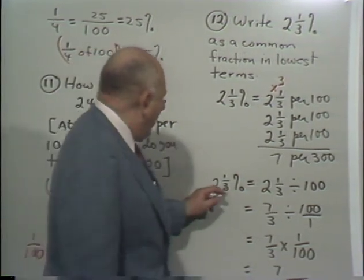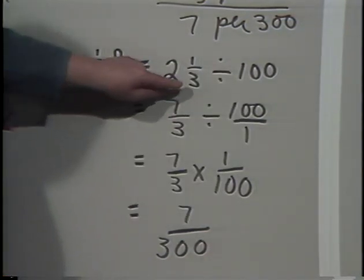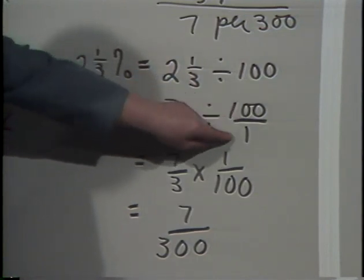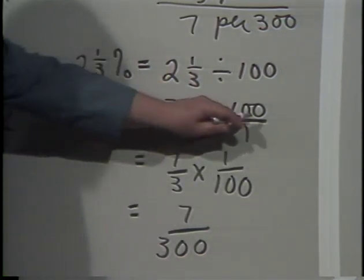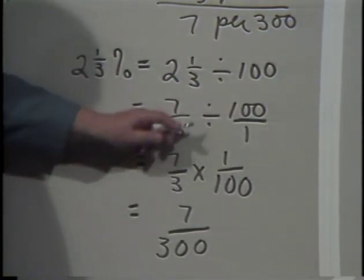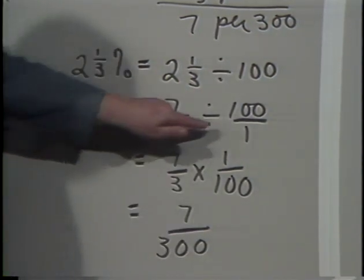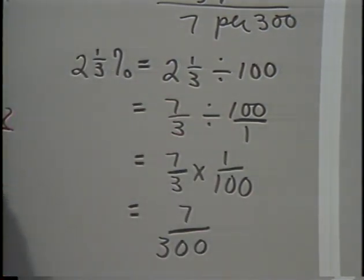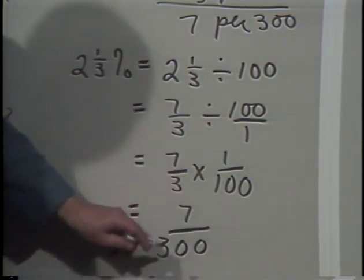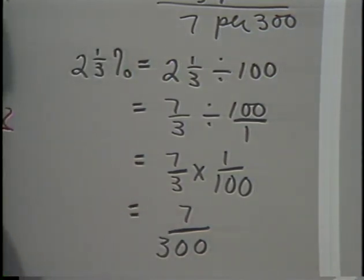And another way to see that is, look, 2 1/3% means 2 1/3 divided by 100. 2 1/3, 3 times 2 is 6 plus 1 is 7, is 7/3, divided by 100. 100 is 100 over 1. Whenever you're going to invert something, always write it over 1 so you can see what's going to happen. This becomes what? Leave the 7/3 alone, change the division to a times, flip this one. And how do I know that? Because I'm supposed to know how to divide rational numbers in common fraction form. This is 7/3 times 1 over 100. 7 times 1 is 7. 3 times 100 is 300. There's the same 7 parts per 300.